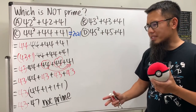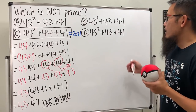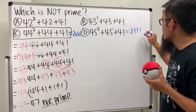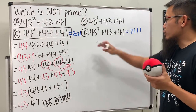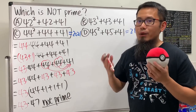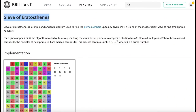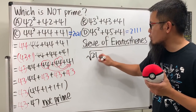And this method works when a number is not too big, all right? First off, this right here, if you work that out, you are going to get 2111. So that's the idea. You are going to work on the number first, because we're not trying to factor, so we shouldn't be looking at this expression. And this is how the method works. And by the way, let me just tell you guys the name. This is called Silva-Veratos-Lenz. This is how this method works. First, we're going to take the square root of that number, which is 2111.